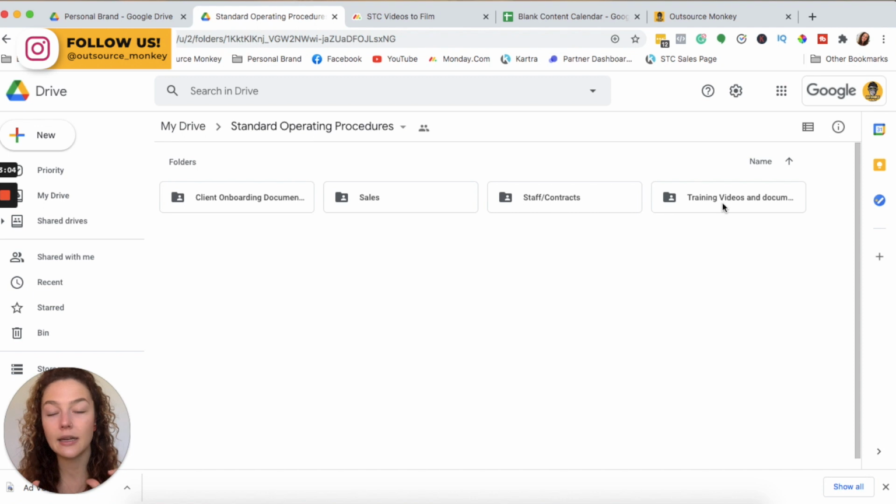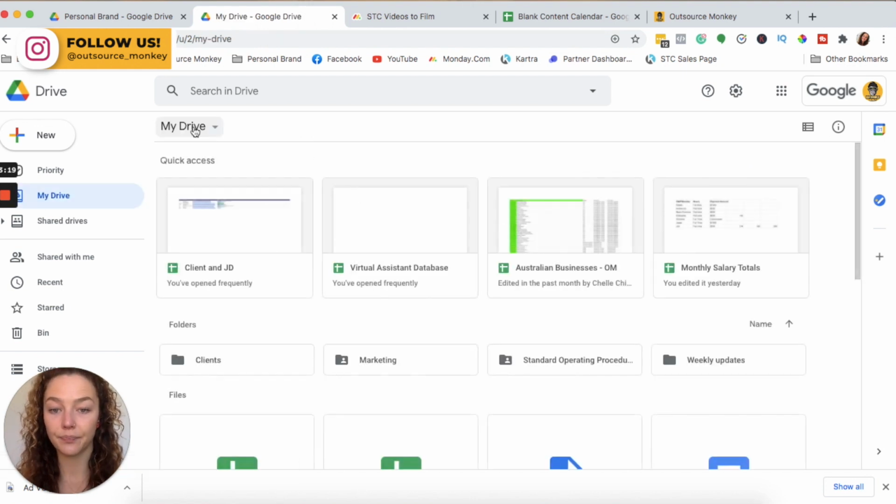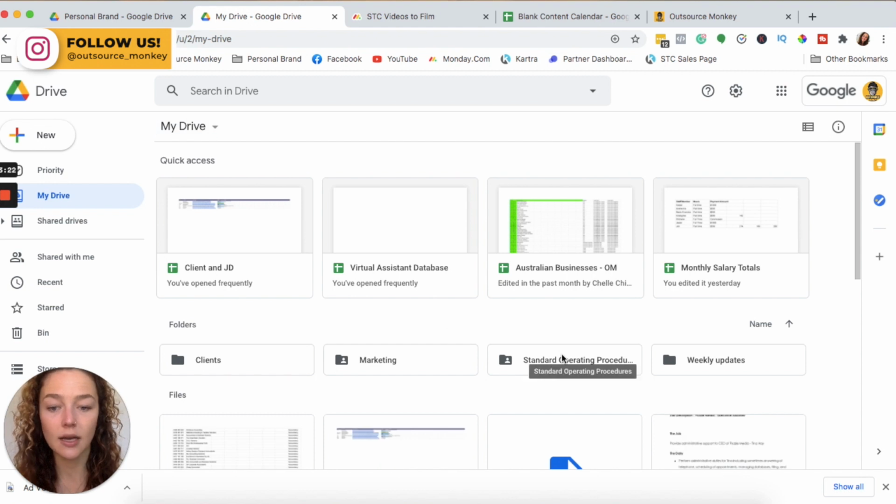Anytime you record yourself, like a Zoom recording or a Loom like this, just pop it all into one folder so that anyone joining your team that needs to know how to do anything can just jump into one folder to be able to look at that. So that's the SOP folder.